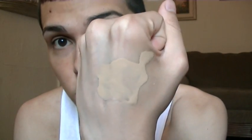Color. The color blends into my skin, and again, this is a very nice shade. It's a warm shade, as you guys can see right there, my destroyed little camel. It's a warm shade, so that's really good. I still have a little bit for the other half of my face.